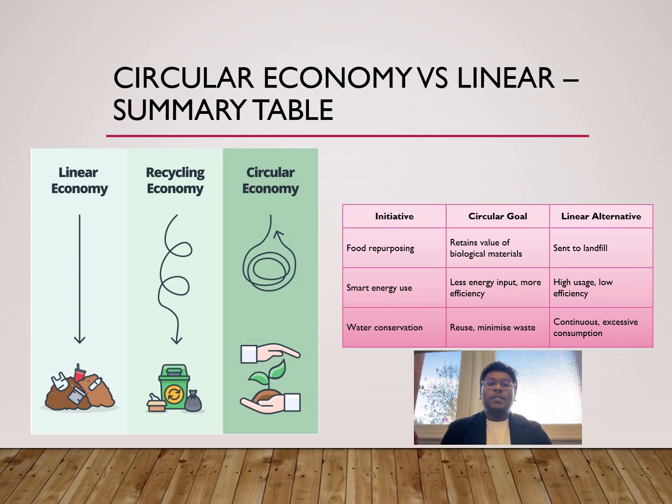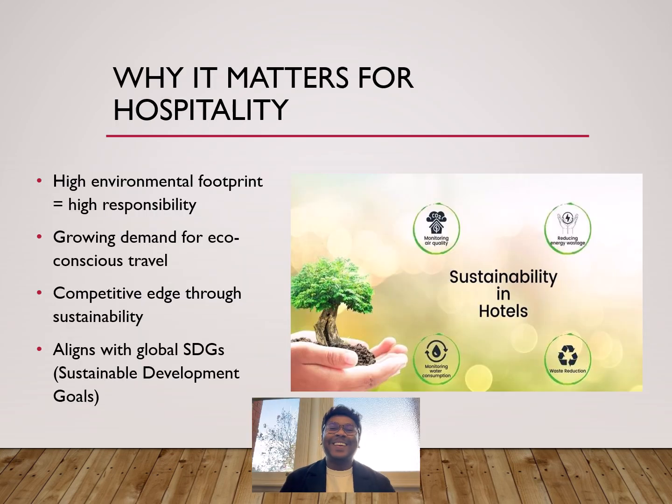These actions demonstrate how Sheraton shifts from wasteful practices to regenerative ones, extending the life cycles of resources and minimizing environmental harm. And this isn't just good for the planet, it's also good for the hotel's bottom line. Okay, guys. So why does it matter so much in the hospitality industry?